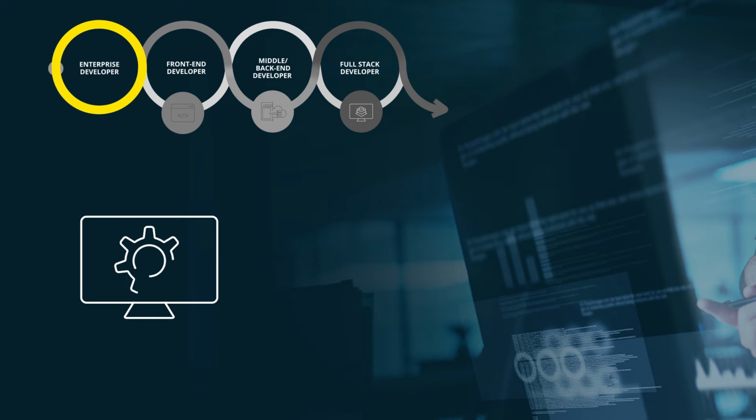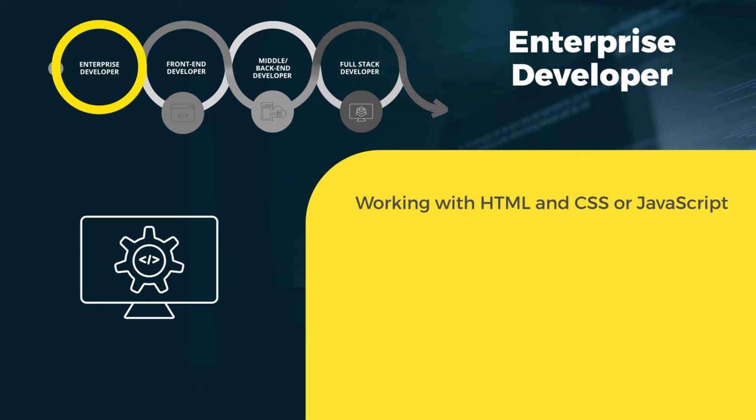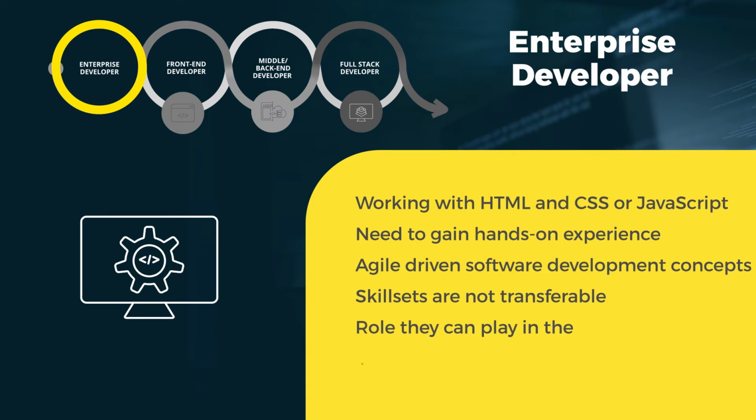The enterprise developer track is the first step in the journey towards becoming a full-stack developer. Enterprise developers often have a strong understanding of working with languages such as HTML and CSS or JavaScript, but need to gain hands-on experience in Agile-driven software development concepts. Because of this, their skill sets are not transferable to other areas of the development stack, limiting the role they can play in the development lifecycle.